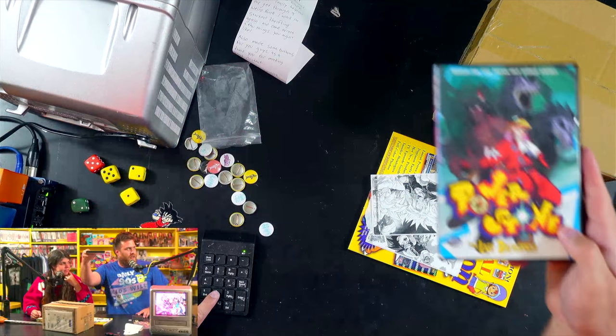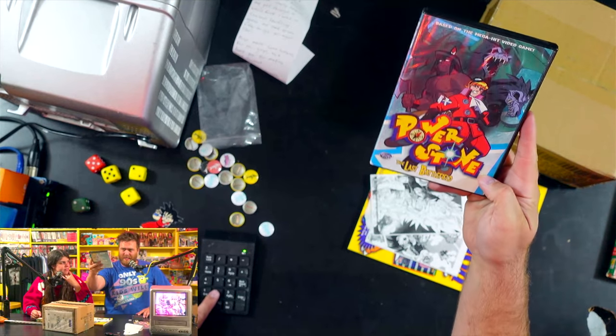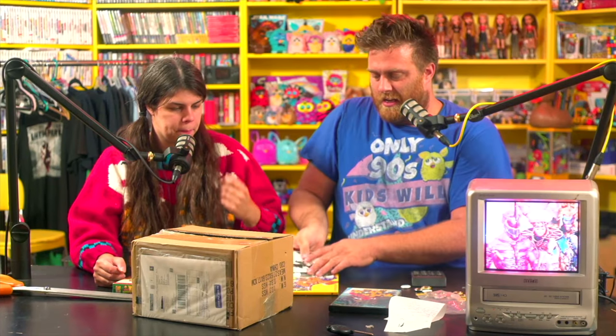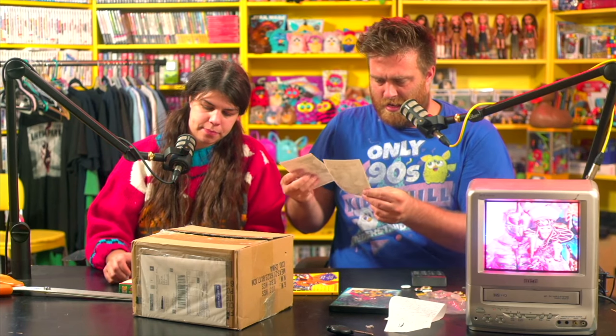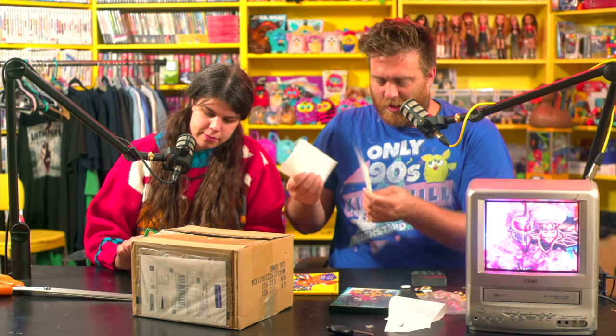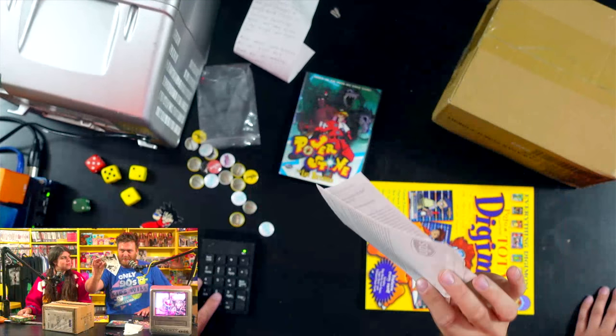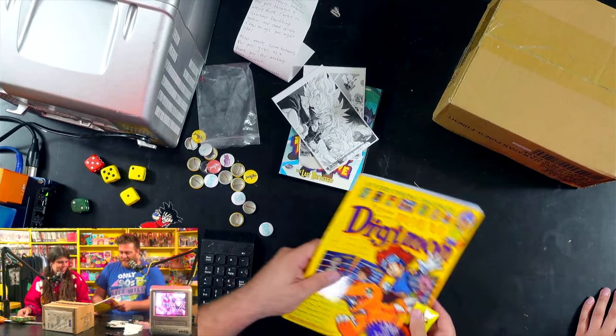And there's also a DVD. Do you know what that is? Power Stone. I never watched that. Ooh. These are like Dragon Ball Z snapshots printed on UPS stickers. That's funny. That's great. What?